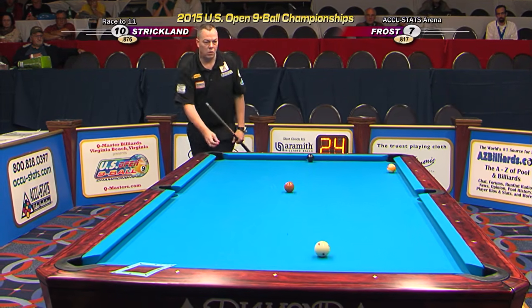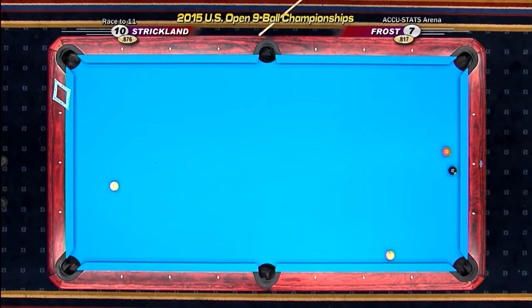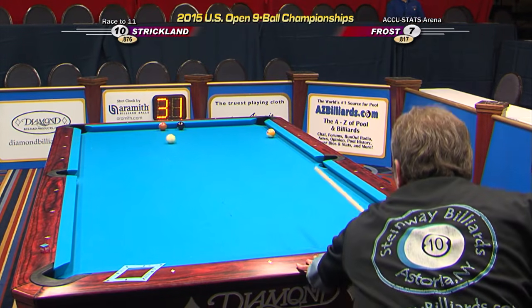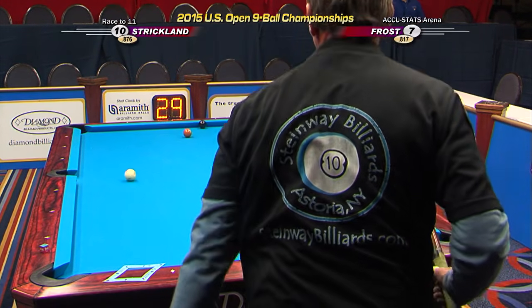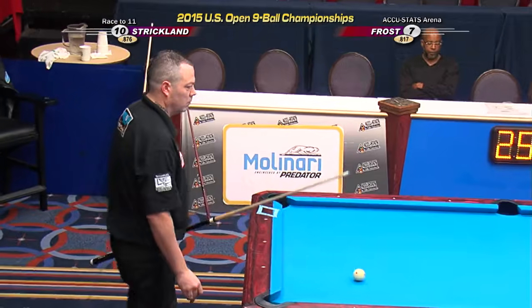How about this return here? Awesome shot there by Scott Frost. Now what's up now, Earl? The bank at this? You can play the bank and the billiard on the 8? I don't know. No? Safe. Stopping the ball on it, but he's going to come up and leave him a shot. Tough shot, though.